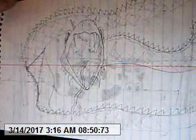Let's see here. Here we have a pretty cool wizard, and here we have another wizard, or it could even be the same one, just at a profile doing some wizard things. And this is a big snake. Oh, look at that.